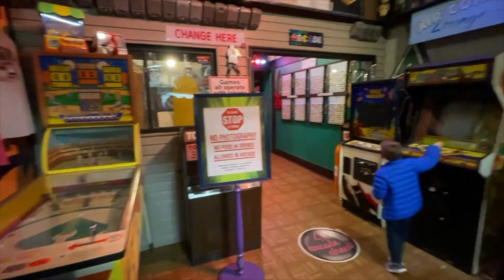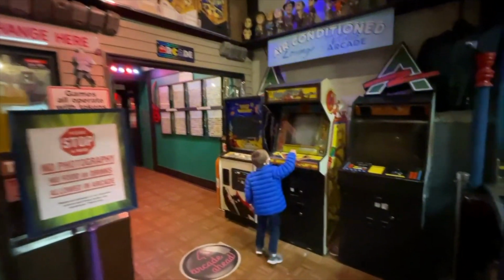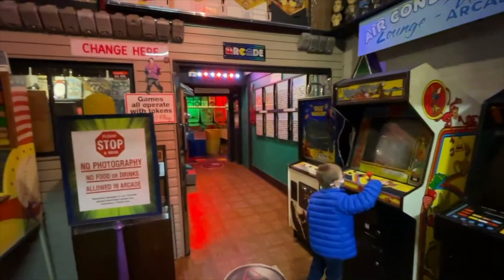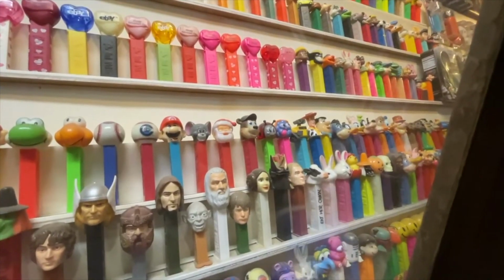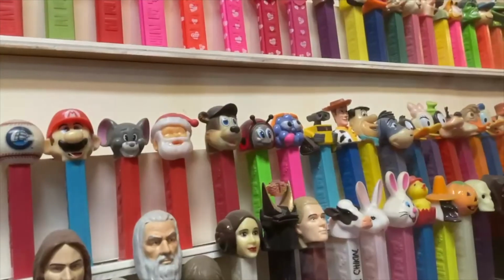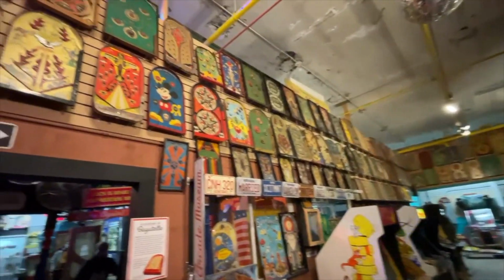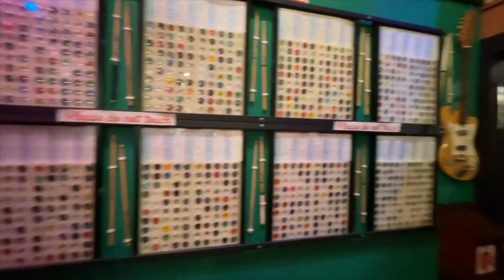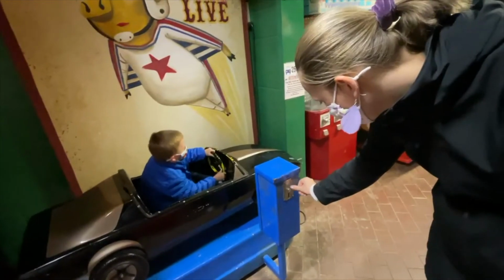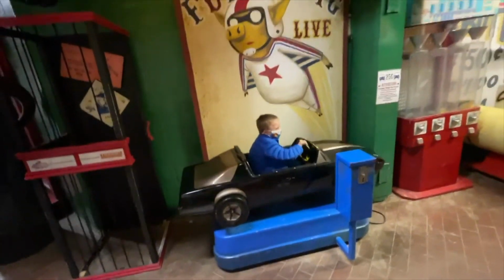No photography in the arcade, so we can't take you guys in there. They have a whole vintage arcade. Let's see if we can use it. Whoa. What? There's a Wally Pez? Look at all the old vintage games. And the guitar pick collection. Whoa.